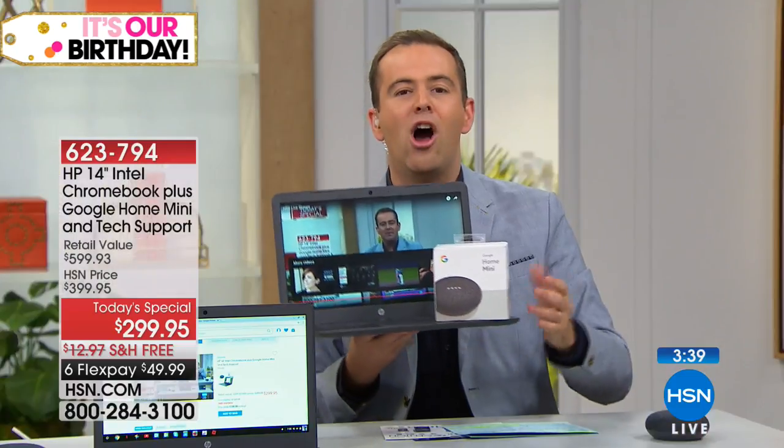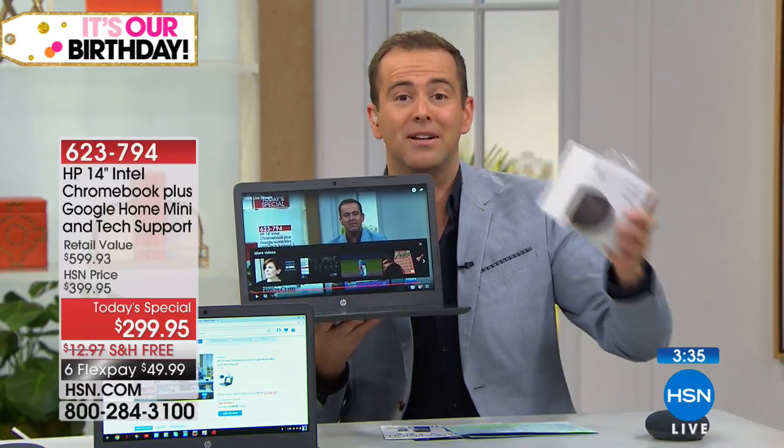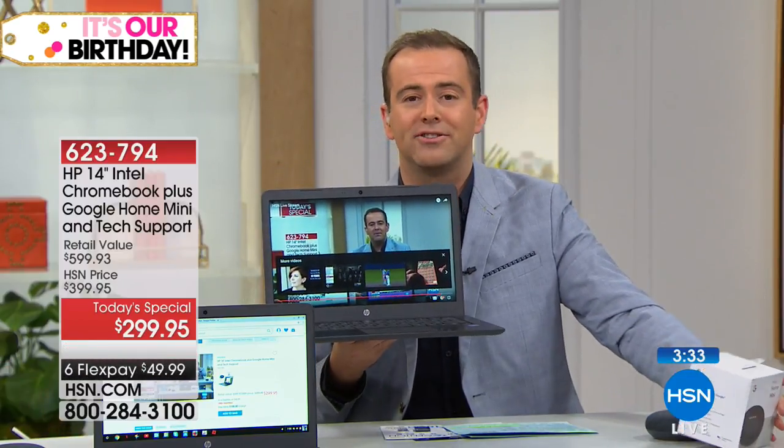Google and HP partnered together to make sure that this was not only a good offer, but an astounding offer, and agreed to include for no charge Google Mini Home, which is your digital assistant. You can use it, you can give it away, it's a gift. It's fabulous. Does the weather, news, jokes, all that kind of stuff.